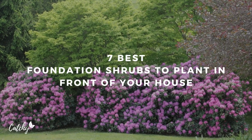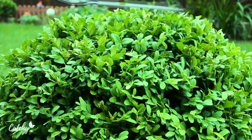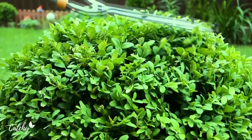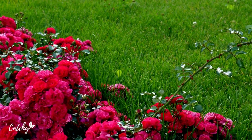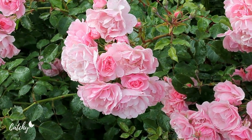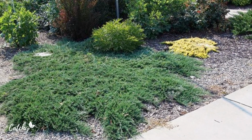Maybe it's not as much fun as planting a cutting garden or a garden full of romantic flowers, but foundation plantings matter. Foundation shrubs are those that you plant near the base of your house to soften the hard edges of the building and screen the sometimes ugly concrete block or other building materials from view.